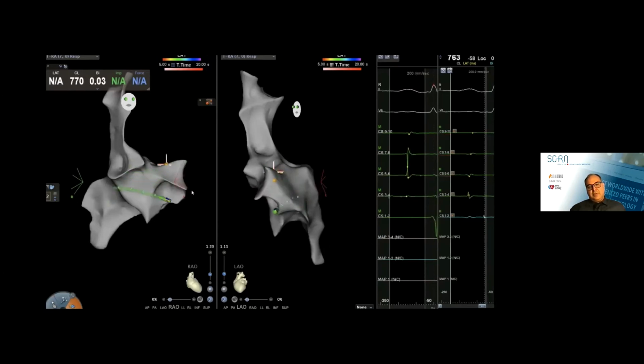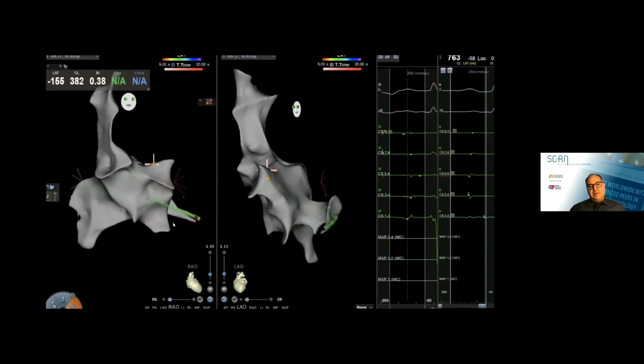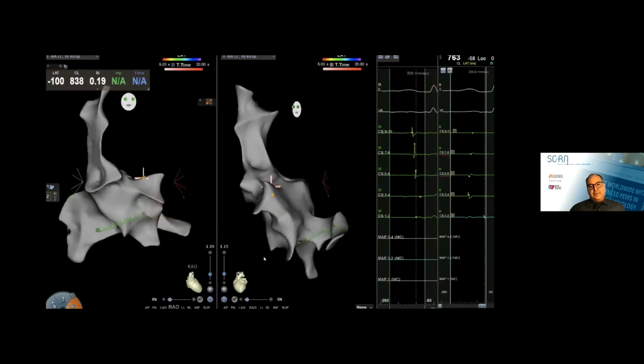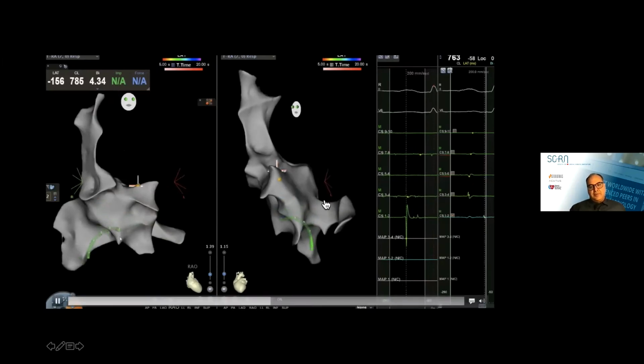And locally, again, for AVNRTs and SVTs, I very diligently map the CSOs, the septum, the His. Obviously, that's a crucial part of this. So it has this posterolateral branch of the CS. You see mostly V actually on the distal. We'll pull it back and then go to the main branch of CS in a second, which will be going up this way.